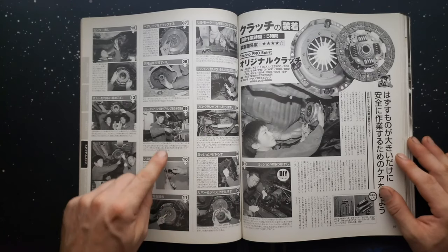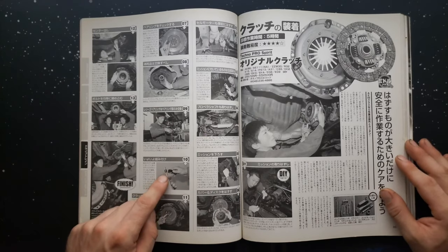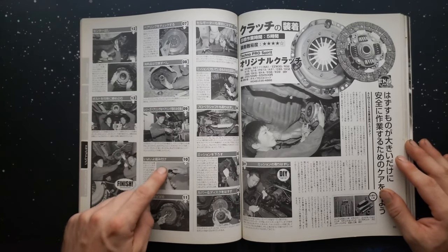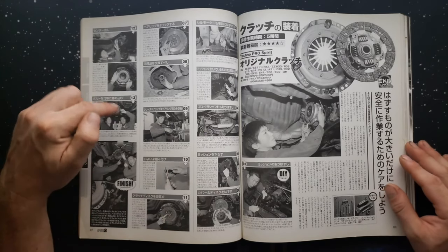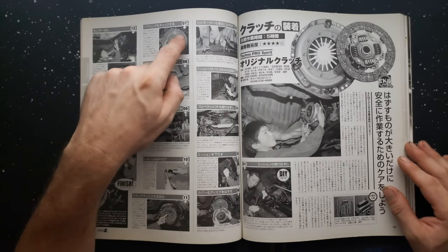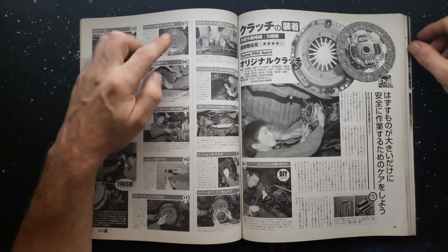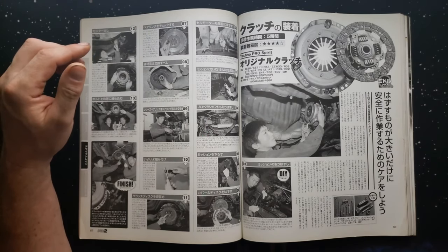With the pilot bearing. That's not going to work on a Cappuccino because the pilot bearing's too small. But it might on a small one, if you use a really small socket extension. But they've lined it up like that, and that allows you to have the clutch aligned with the flywheel. They didn't machine the flywheel or anything like that. Just used it as is. Very JDM spec.